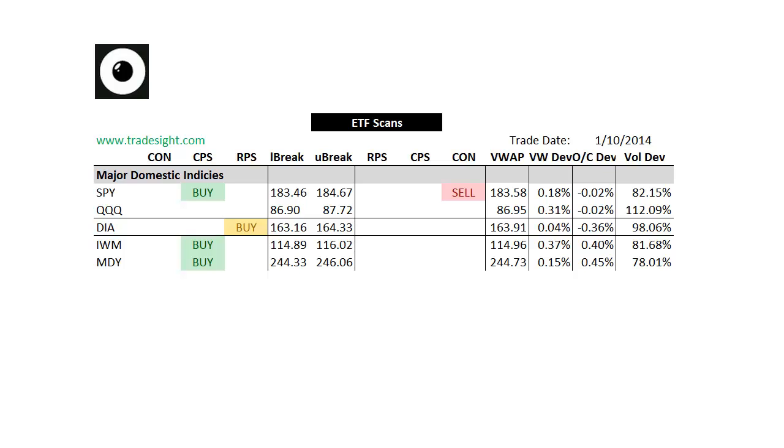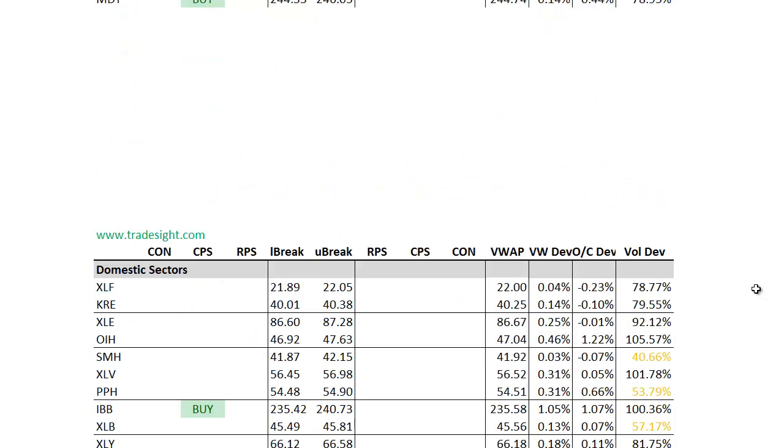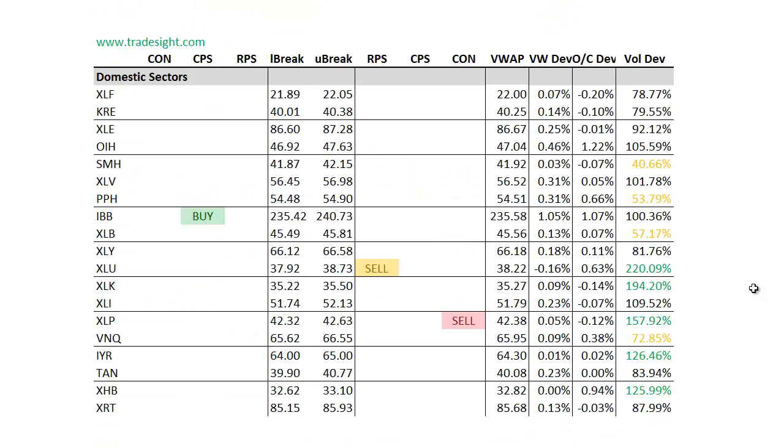We do have an upside RPS for the diamonds, and we've got an upside CPS for the IWM and the MDY. Keep in mind, right now the spiders are trading a little bit below the open, which is a contra candle, so this will probably work itself out before the close. A little bit of volume in the Qs, but not excessive volume in anything else, even after the non-farm number was released today. Let's move on and take a look at the individual domestic sectors.